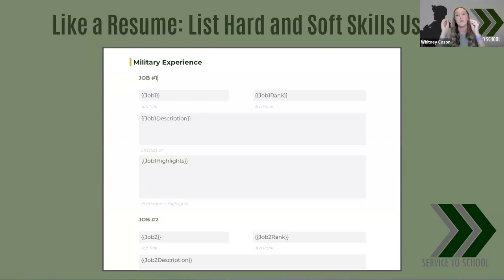And then a very big piece, make sure that you are doing those job highlights, right? This is where those hard and soft skills that you gained are going to go. And it doesn't have to be long. It can be nice and short, and it can even be in bullet points if that's the way that you want to do it. But make sure that you're giving those highlights of what you did at your job and the skills that you gained.